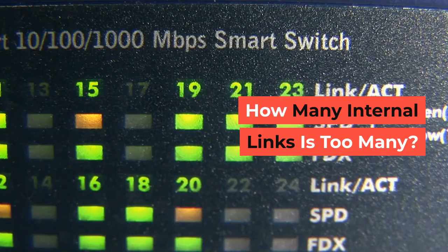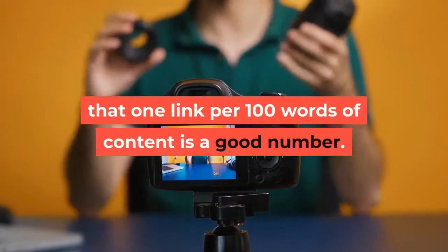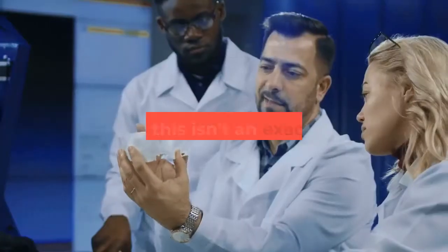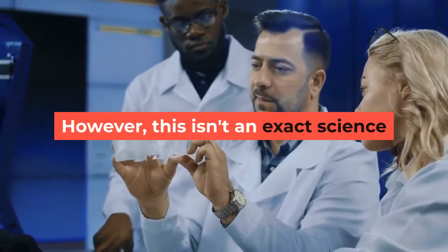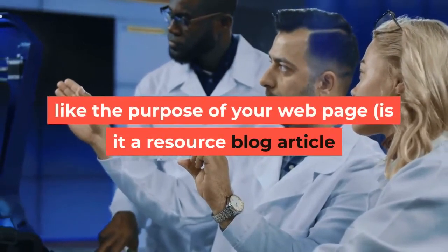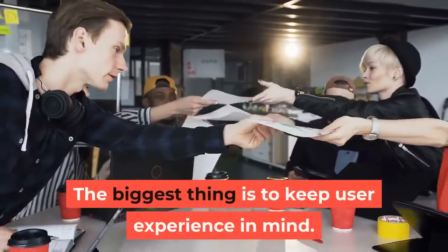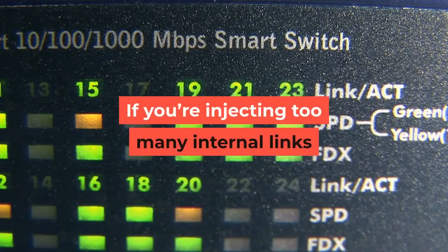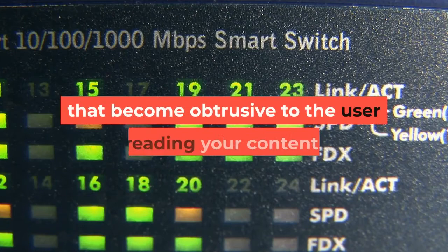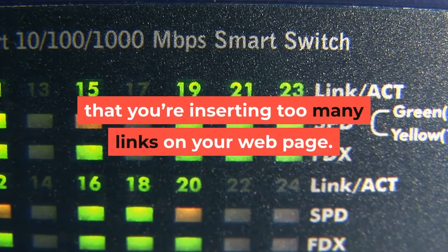How many internal links is too many? In general, it's fairly safe to assume that one link per 100 words of content is a good number. However, this isn't an exact science, and the amount can vary depending on various factors like the purpose of your web page, is it a resource blog article or a product page. The biggest thing is to keep user experience in mind. If you're injecting too many internal links that become obtrusive to the user reading your content, then it's safe to say that you're inserting too many links on your web page.